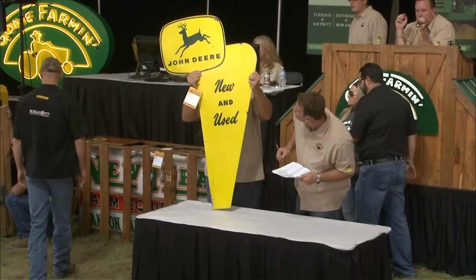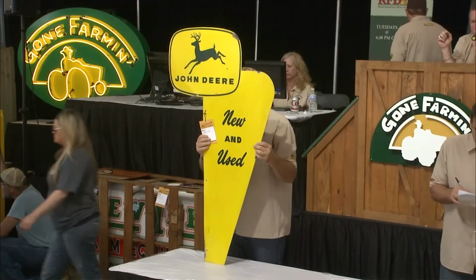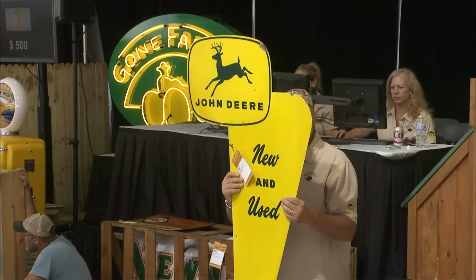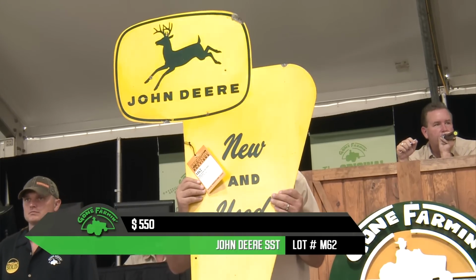M62 is a John Deere single-sided tin, 33 by 58. This would have been right around when the 30 Series 2 cylinders was coming out, and they would have had this hanging on the edge of a wall, promoting their new and used equipment. Tends to usually fetch a decent price. We're at $450 right now, $500.